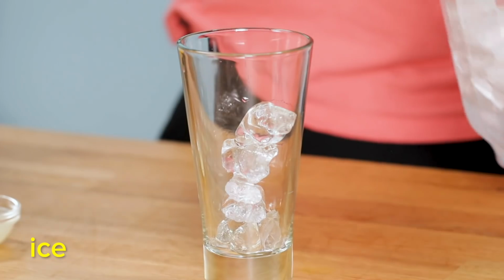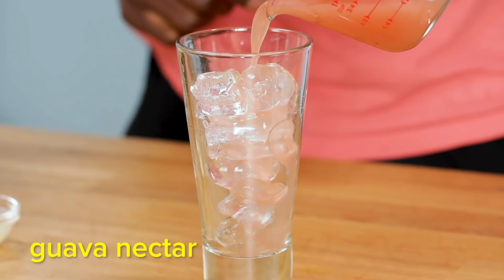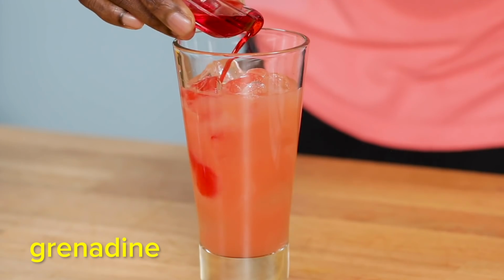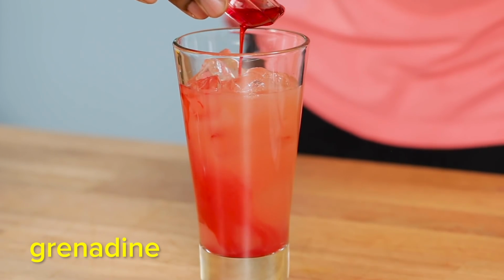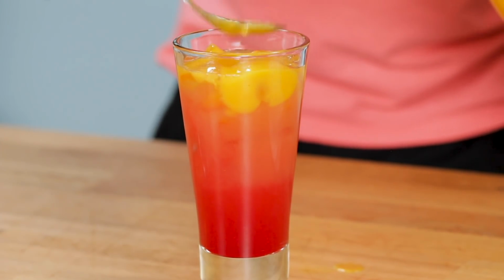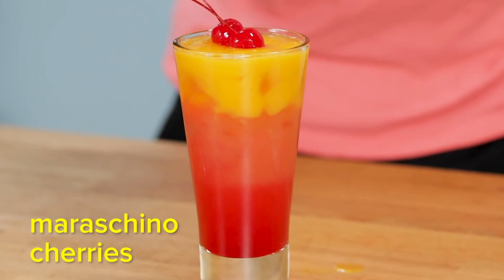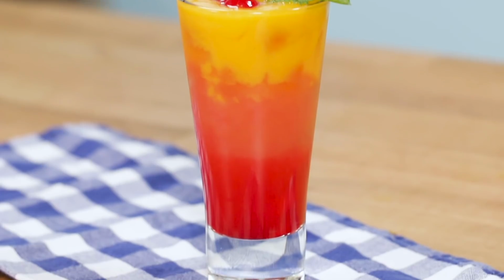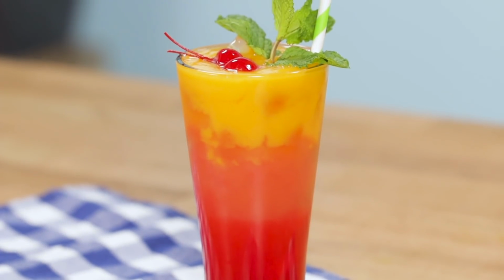Boom. You're gonna throw some ice in your cup. So I'm adding in my guava nectar, splash of lime. Slowly pour in your grenadine. Now you're gonna spoon in your mango puree, 2 cherries at the top, and some mint. Here you go, ladies and gentlemen, your super simple mango guava ombre mocktail.